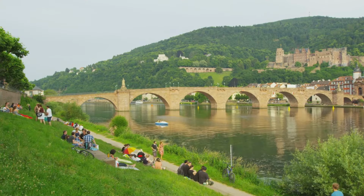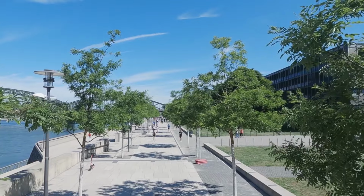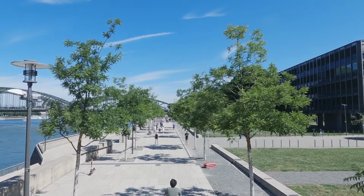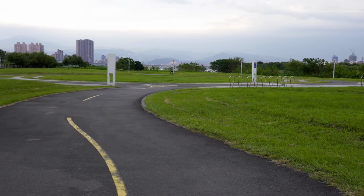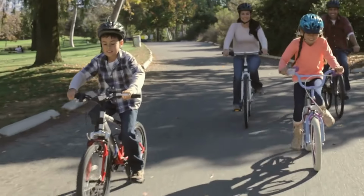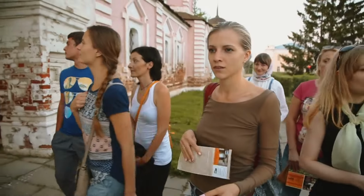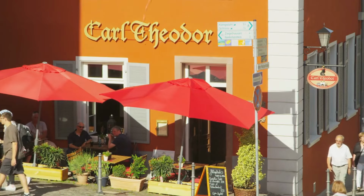For those who love outdoor adventures, the Rhine Valley has plenty to offer. The Rhine Cycle Route is a popular way to explore the region, providing a scenic and leisurely way to take in the sights. You can bike from village to village, stopping to admire the views, visit historic sites, and taste local delicacies along the way.